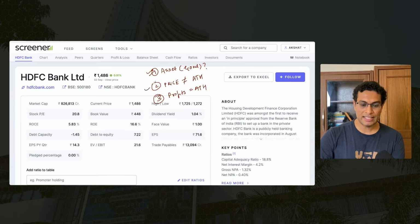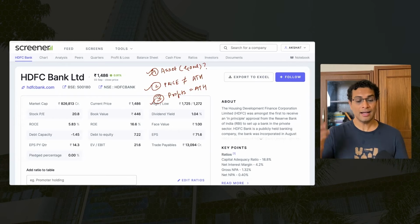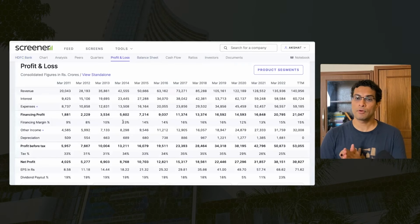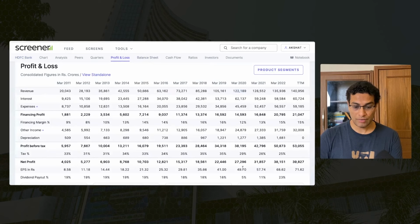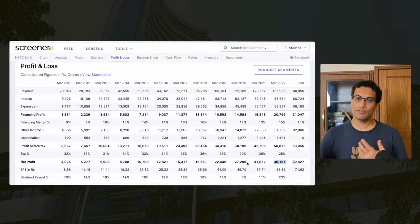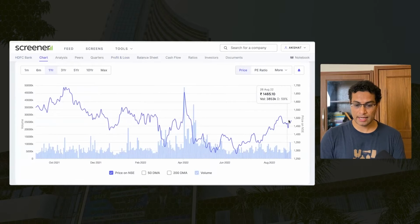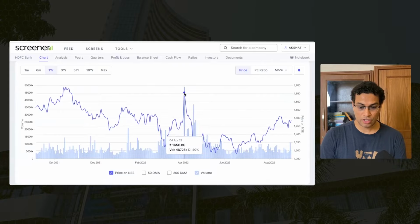The second and third points are that the current market price should not be trading at its all-time high. This is the second key criterion. The third key criterion we will get from the profit and loss statement. If I just run you through the profit and loss statement, what you will find is that 39,827 or approximately 38,151, these are the highest ever profits for HDFC Bank. And let us very quickly check at what price HDFC Bank is currently trading. It is trading at roughly 1500 rupees. And what has been the highest ever stock price for HDFC Bank? It has been 1656 here.